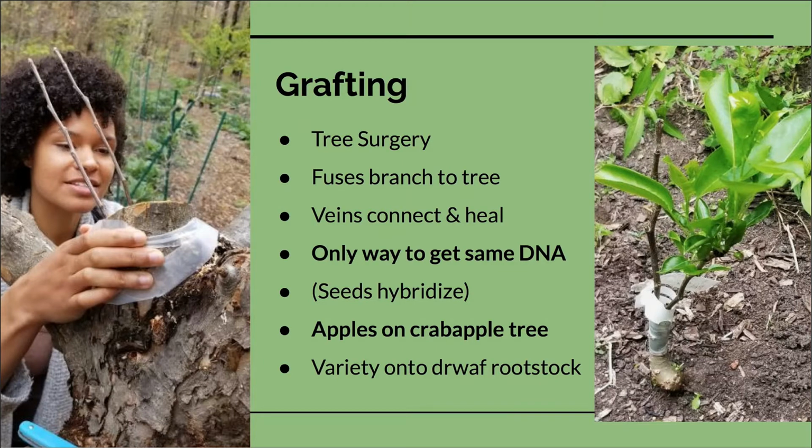We also have this image of a Bradford pear, which are invasive pear trees that bloom white in the spring. A few weeks ago, they're everywhere. You see them all over the roadways. They're spiky. They don't really produce fruit. And so I was able to graft on an edible, useful pear onto the Bradford pear stump.